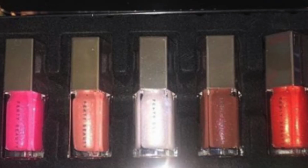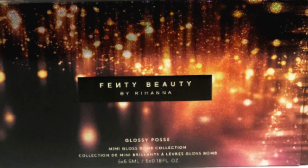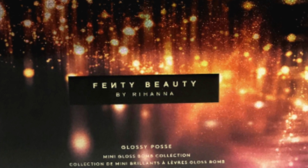So she is releasing a 5 deluxe size pack of her Gloss Bomb, including a couple of shades I've never seen before, like a bright orange and a bright pink. I am so excited about this because I really do love the Gloss Bomb formula, but I only have the original one, and I've always wanted to pick up Fussy.